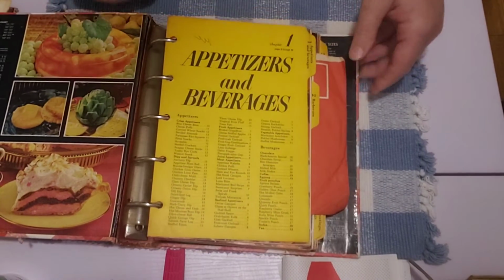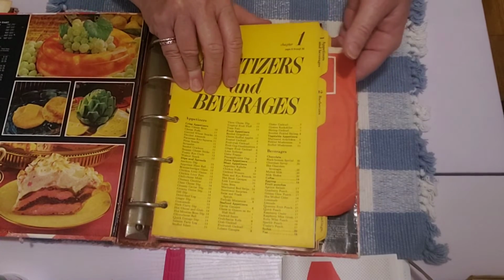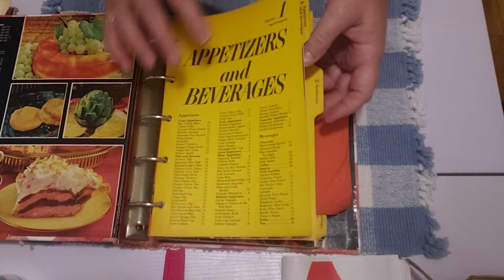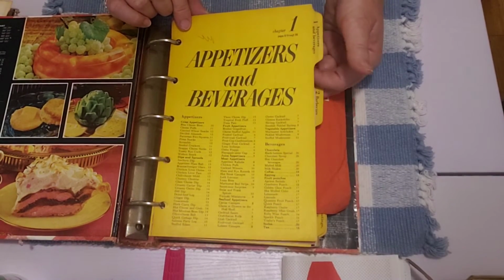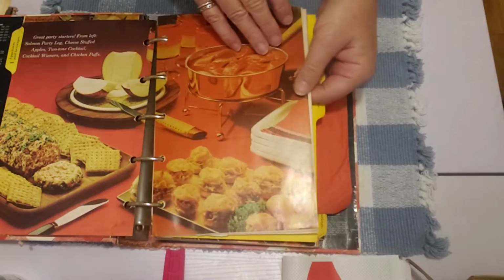I have to compare this to a newer one, because I don't think the newer ones have these yellow dividers. I'd have to look. I have a newer one, so I'm going to do that. But these yellow dividers are cool, I think, because I don't think they put those in the newer versions of these. And then here's some pages.